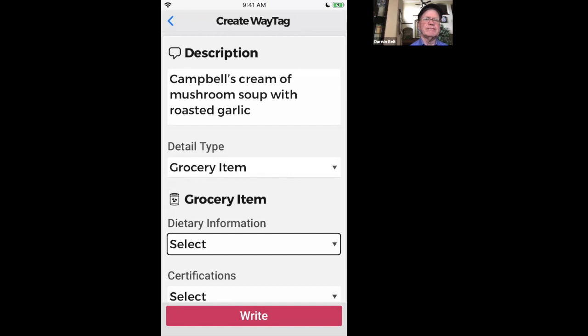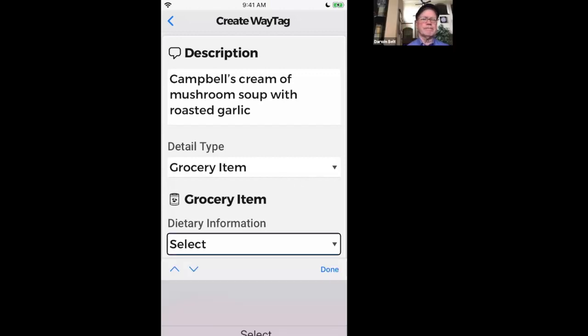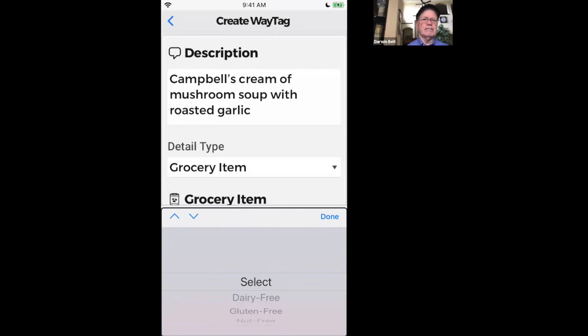Grocery item. Heading. Dietary information. Select. Pop-up button. Do you want me to click on that? Yes, go ahead and click on that one. Okay. Dietary information. Select. Pop-up button. Select. Picker item. Adjustable. 1 of 15. Swipe through the fields so we can see them. Dairy-free. Gluten-free. Nut-free. Sodium-free. Soy-free. Sugar-free. Low sodium. Contains eggs. Contains milk products. Contains nuts. Contains salt. Contains shellfish. Contains soy. Contains wheat and gluten.